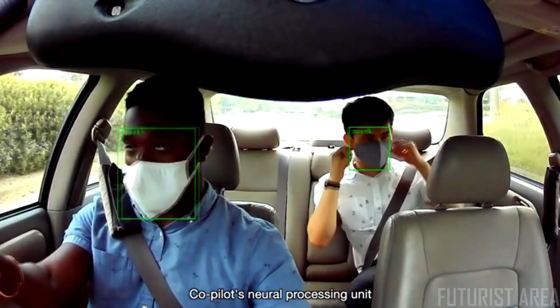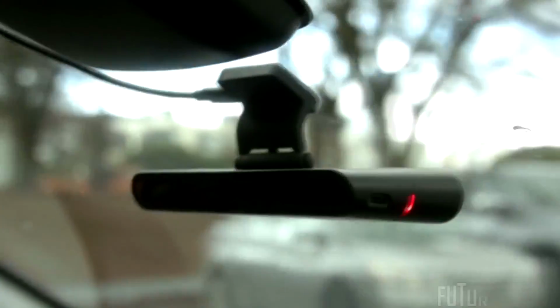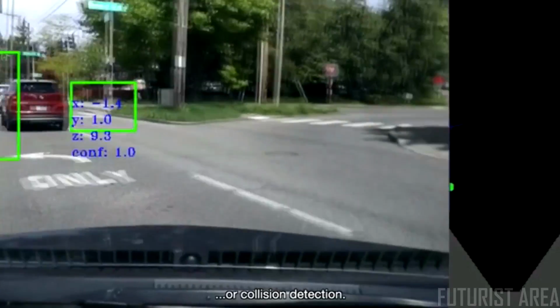Copilot's neural processing unit lets it run helpful computer vision apps like mask detection. Please put on your mask. Or collision detection.